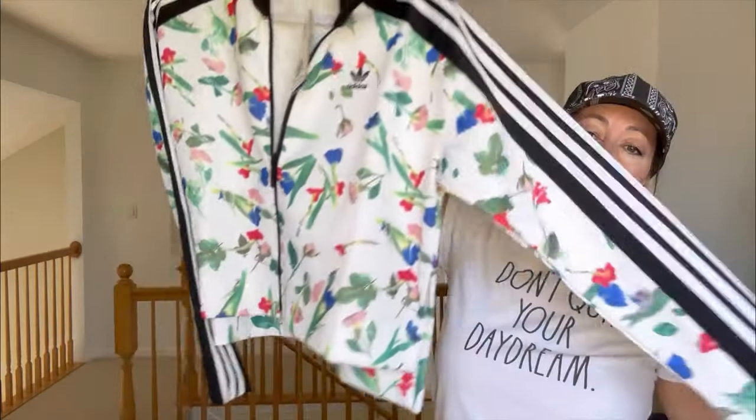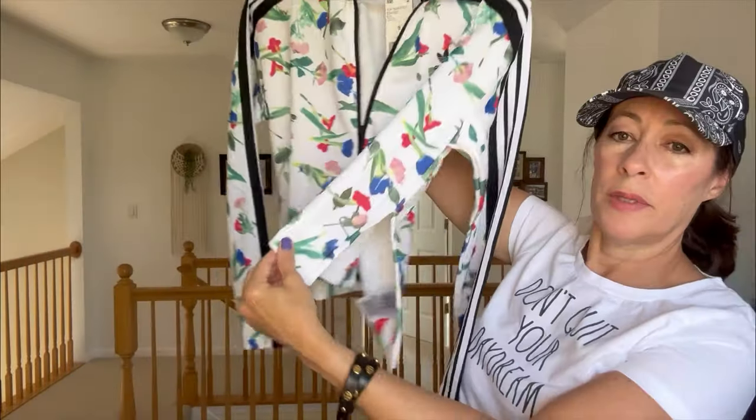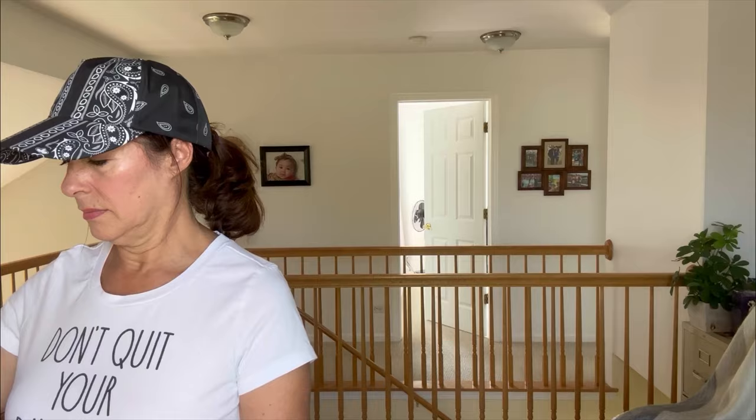Beautiful, beautiful colors. I love it. So like I said, it is cropped. It does have little side slits. I'm not sure what I'll price this at, but I will let you know how that one performs.